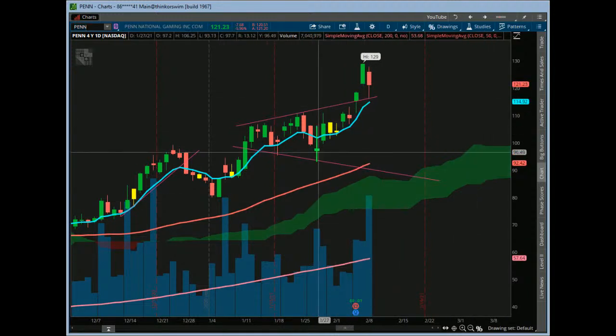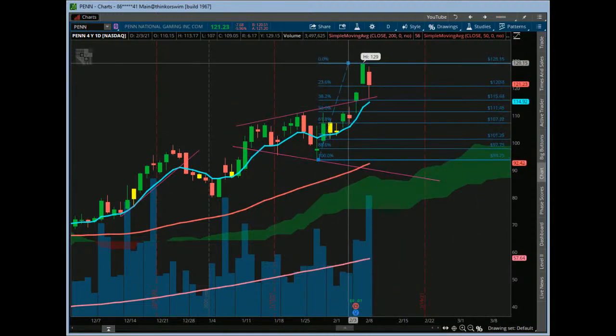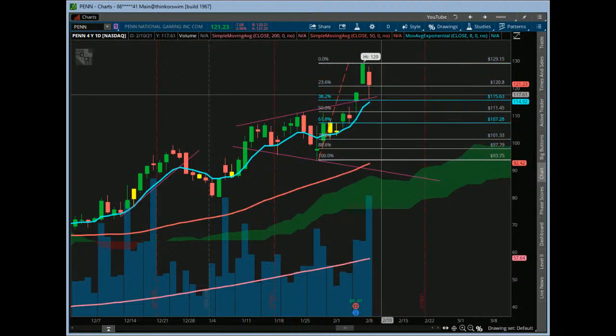Again, we were tracking it as if it was in wave 3, but just because it's in wave 3 doesn't mean wave 2 is not going to come, right? So it did pull back right here. Let's keep an eye on it. It's holding 382 for now. If not, look how it holds the 618 there on Penn. So good stuff there.